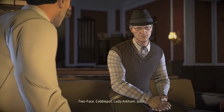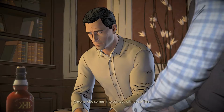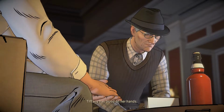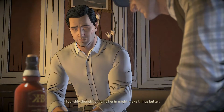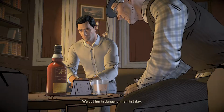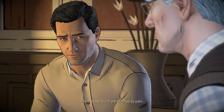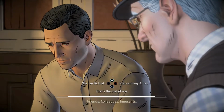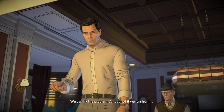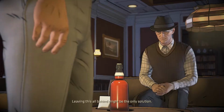Two-Face, Cobblepot, Lady Arkham, Joker, all they have in common is you. Anyone who comes into contact with us suffers. Lucius is gone. Tiffany has blood on her hands. I foolishly thought bringing her in might make things better, as if her enthusiasm might remind us how things were in the beginning. We put her in danger on her first day, dodging machine guns at a crime scene. The lives we touch are touched by pain. Friends, colleagues, innocents. No one is spared. You think I want that? It can be better. We can fix the problem, Al, but not if we run from it. Unless we are the problem. Leaving this all behind might be the only solution.